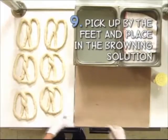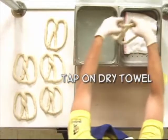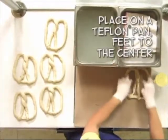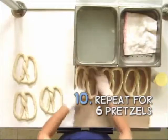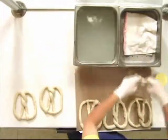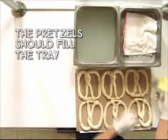Pick up by the feet and place in the browning solution. Then tap on a dry towel to remove any excess solution, and place on a Teflon-covered baking pan with the feet to the center. Repeat the procedure until you have rolled and panned 6 pretzels. The pretzels should fill the entire tray.